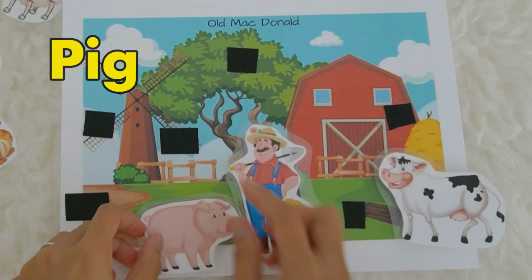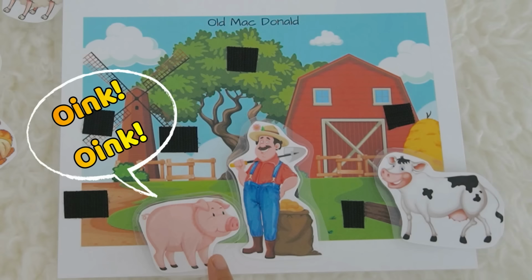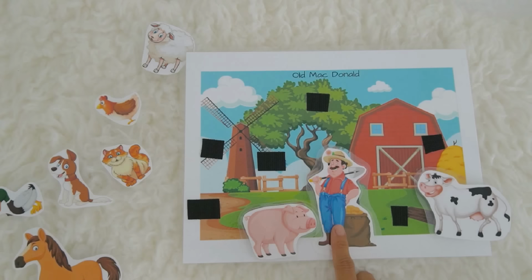With an oink oink here and an oink oink there, here an oink, there an oink, everywhere an oink oink. Old MacDonald had a farm, E-I-E-I-O.